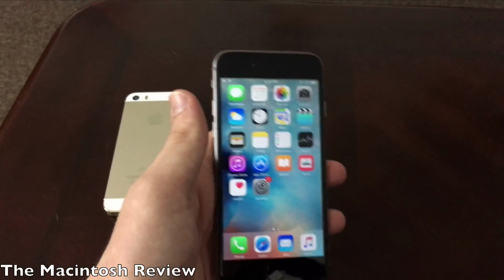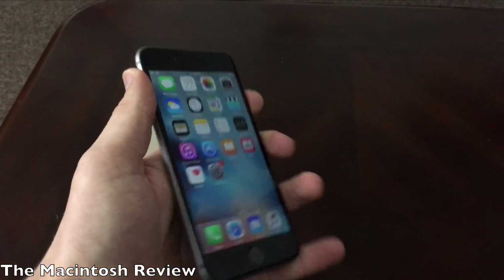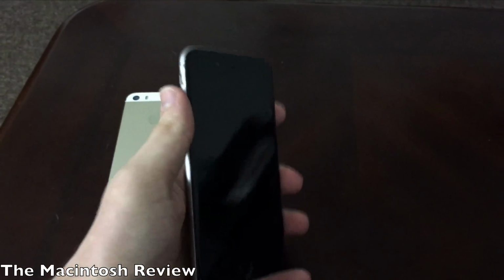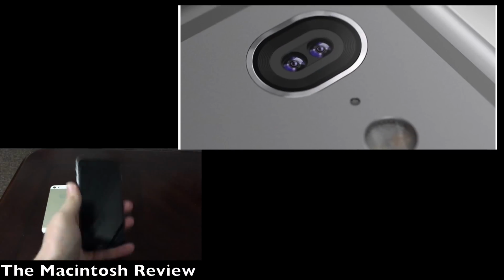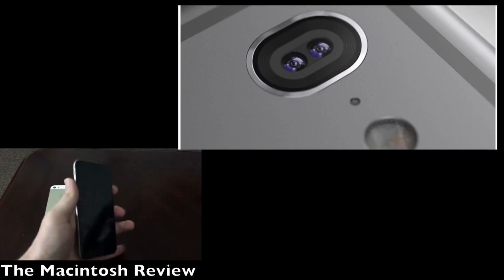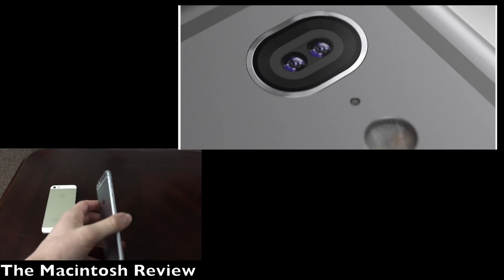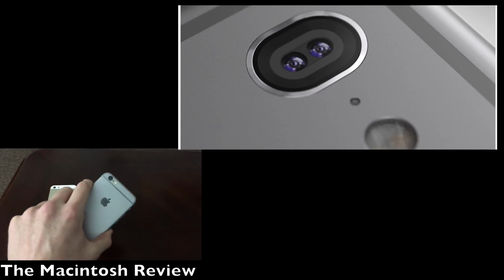Finally, the fifth worst feature of the iPhone 7 is the lack of dual camera support for entry-level devices. Really, Apple's expected to have a dual camera system on the iPhone 7 Plus, but it's supposed to be exclusive to the bigger device, which is 5.5 screen inches. Simply put, it doesn't make any sense to me why Apple won't make this available on all of the iPhone 7s.